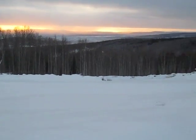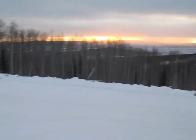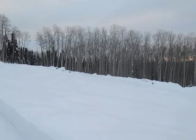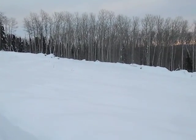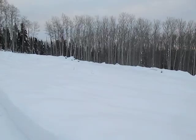Here's looking down the hill, our clearing, and then if we look up this way, you really can't see them in this camera, but there's the terraces. They're all pretty well covered in at this point. There's kind of maybe a little bit of relief. It's kind of hard to see on a day like today with it being so cloudy.